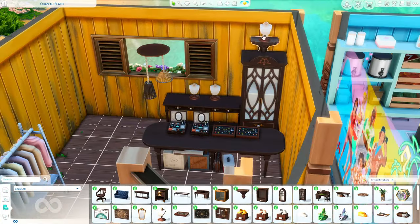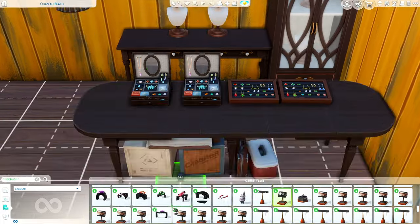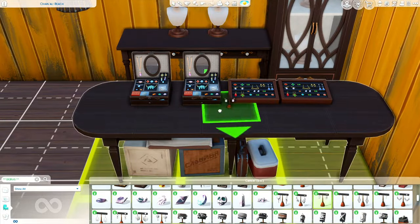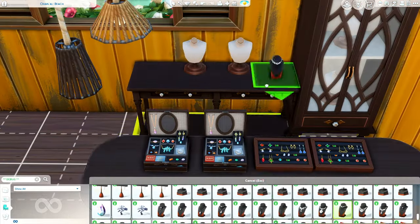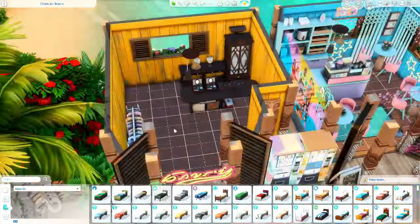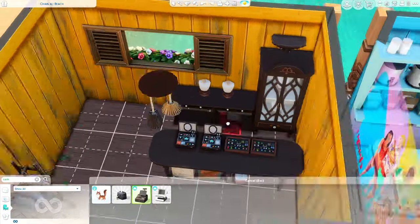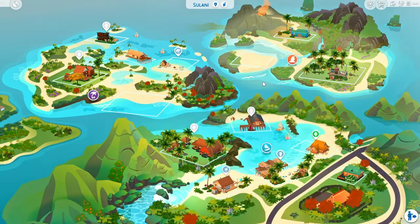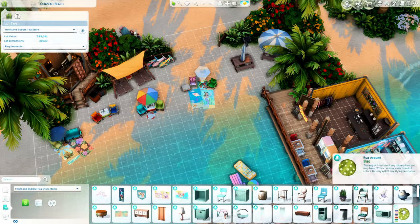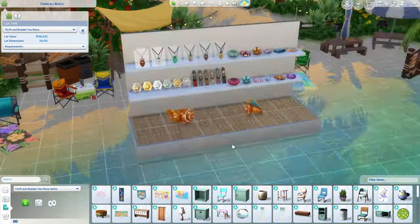Your Sim will not be able to buy anything out of here, unfortunately, unless you have your Sim go behind the counter. I figured this would be something for you to have your Sim actually make the jewelry and they could come here and sell it. So maybe that could be their little job. I thought that was a cute idea. I kind of want to go test that out, to be honest.